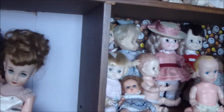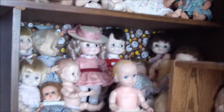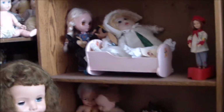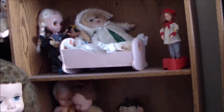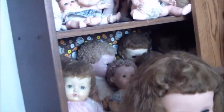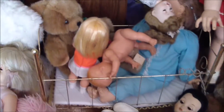I understand that there are a few of these that are valuable, but we're sure that the vast majority are not real collectible at all. Like I say, there's dolls on top of dolls, stuffed around dolls, there's dolls falling down. They're everywhere.